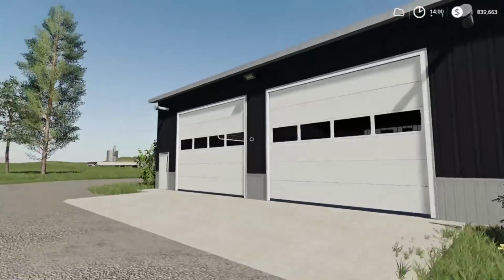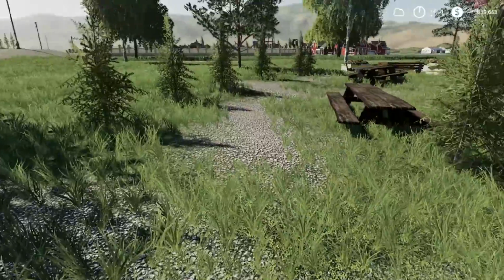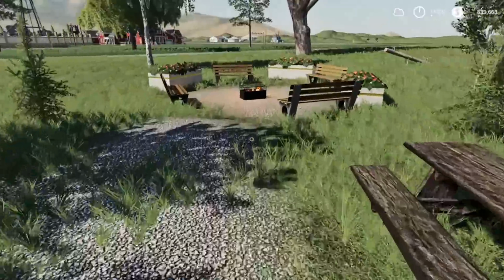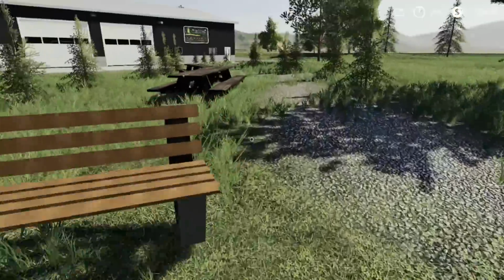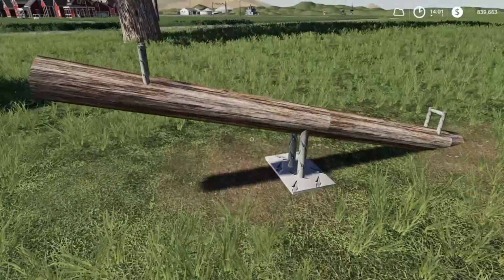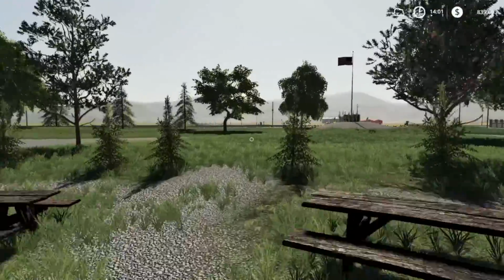Just more decals coming around here. This is kind of new. This is some advertising stuff of what we can do if we come out to your place and you want us to do some landscaping. We got a nice little path to lead to a fire pit, which we're actually going to put out. And this is just kind of for fun. A little seesaw. I haven't been on one of those in years.